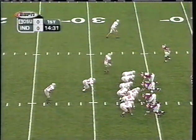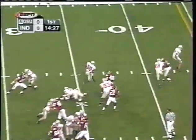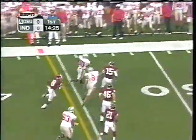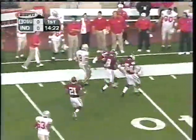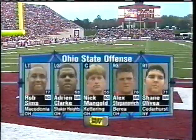Knows the ball is going to be on the 34. And they hand it off again to Ross. Another good gain into Indiana territory at the 42-yard line. That time he got 24.